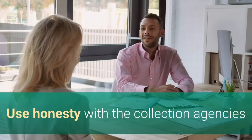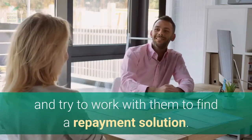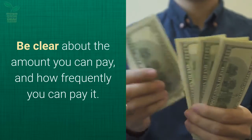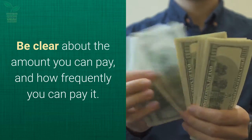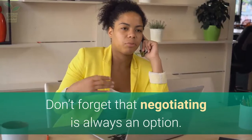Use honesty with the collection agencies and try to work with them to find a repayment solution. Be clear about the amount you can pay, and how frequently you can pay it. Don't forget that negotiating is always an option.